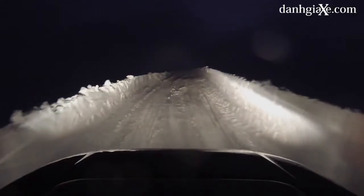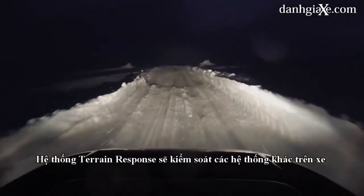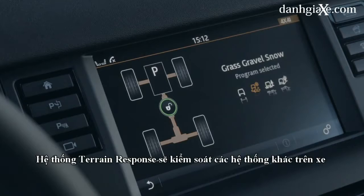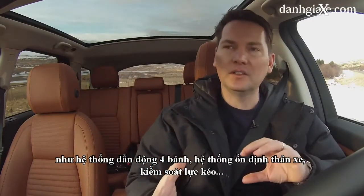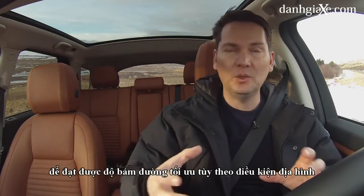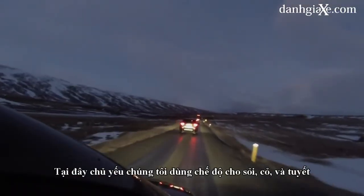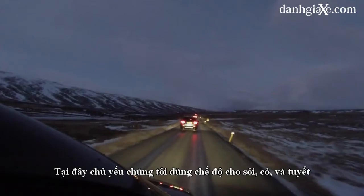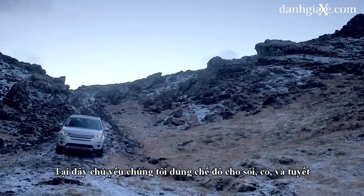vehicle shines. Now, what you have with this Land Rover are terrain settings, and you can adjust basically the parameters of all of the electronic systems that are working. So you've got the all-wheel drive system, you've got the stability control, the traction control, and it limits the amount of slip and grip that you can have depending on the terrain. So what we've been using most of the time here is one that's good for gravel and snow and grass, and we're just basically leaving it in that.